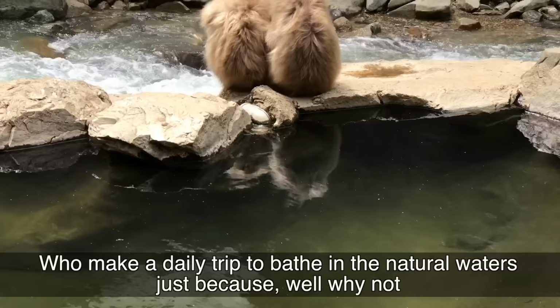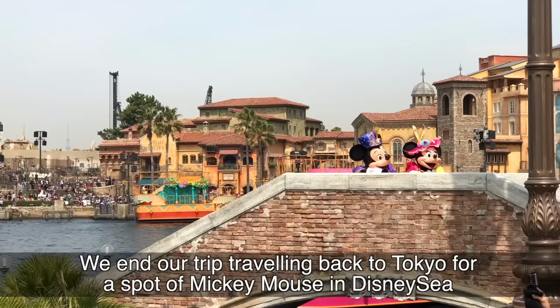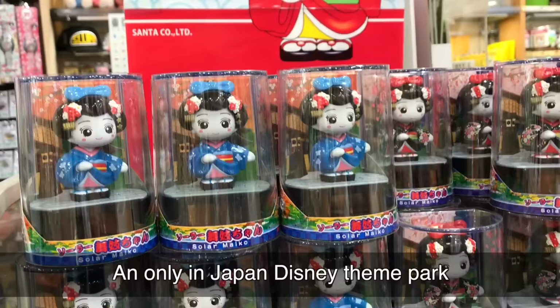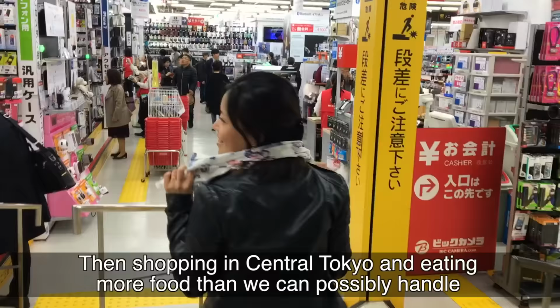We end our trip traveling back to Tokyo for a spot of Mickey Mouse in DisneySea, an only in Japan Disney theme park, then shopping in central Tokyo and eating more food than we can possibly handle. This is Suitcase Monkey spending 14 days in Japan.